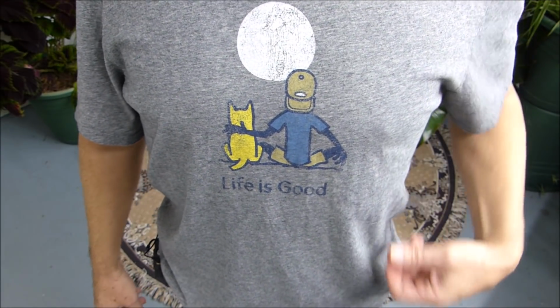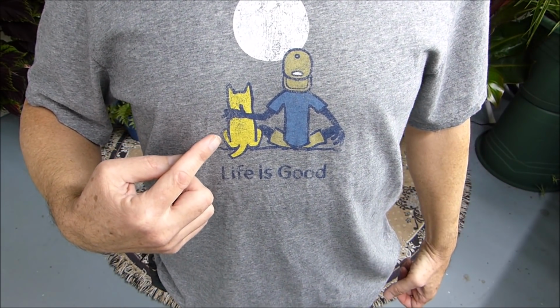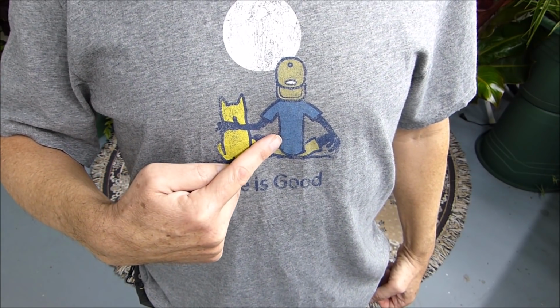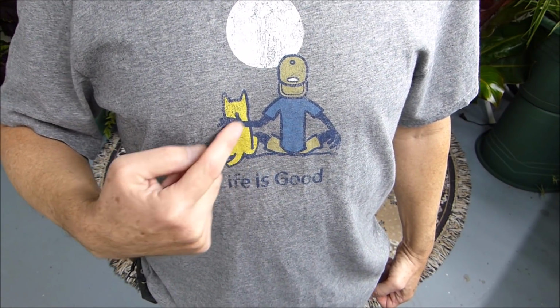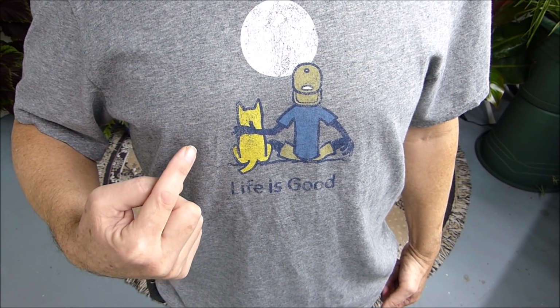Check it out. See the design? Yeah, this got me. I had to show you up close. Tiny R and Ray. Yeah. Does this image look familiar to you? It looked familiar to me.